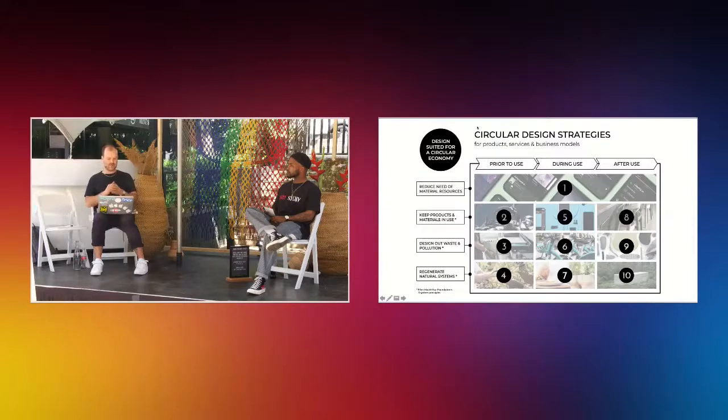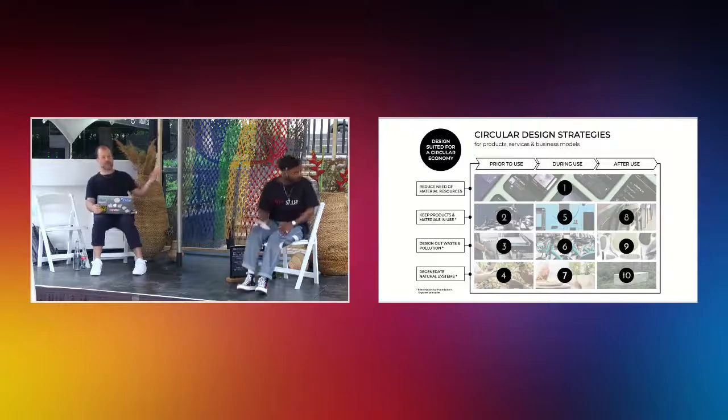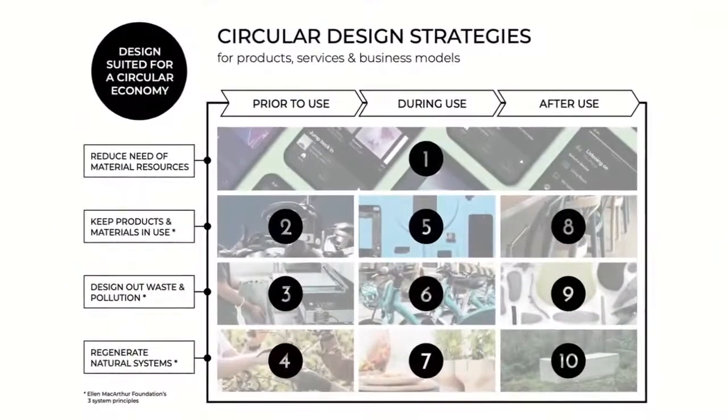how, prior to use phase, do we design out waste and pollution? How do we make sure that this garment uses as little resources as possible, and that we sell as close to the customer as possible to minimize overproduction? And then during use, how do we keep material and products in use? Like Sneaker Shack here, how do they help people keep shoes alive? How do we do that on a larger scale? How do we make sure that products and materials are kept alive?